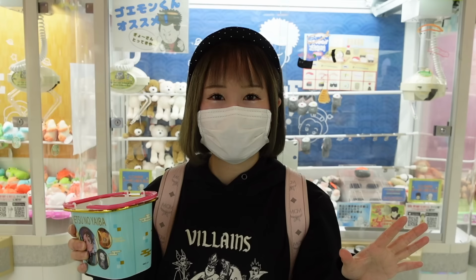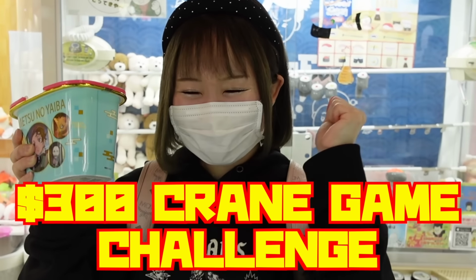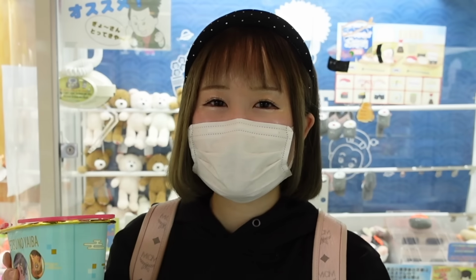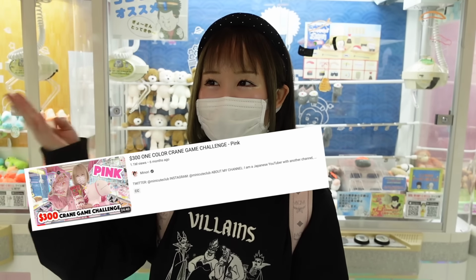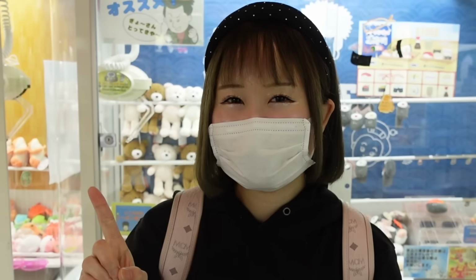Anyways, today I'm here to do a $300 cranking challenge. Yay! But I don't want to do just a $300 cranking challenge. I want to spice things up a bit. So today I'm going to do a three-color cranking challenge. I've done color challenges before, like pink, blue, but today is going to be a three-color challenge video.